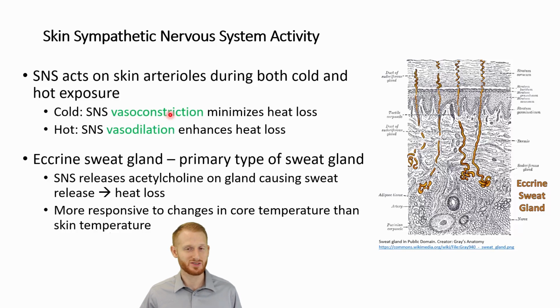The vasoconstriction is a little more simple. Basically, we release norepinephrine onto the vessels of the skin, causing constriction. The vasodilation is still something that is a question that hasn't quite been answered. We don't know exactly what the main neurotransmitter is that causes vasodilation in the skin. The other mechanism that we just talked about that's in the skin that's going to help with dissipating heat is going to be sweat. All right, so we have sweat glands in the skin.